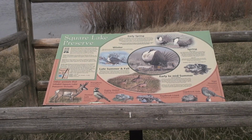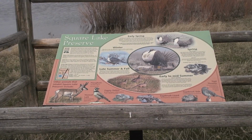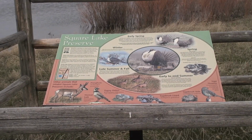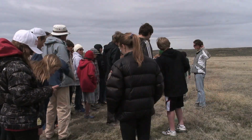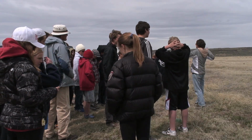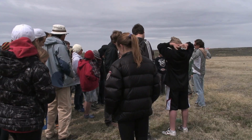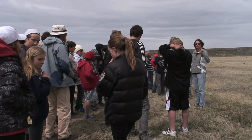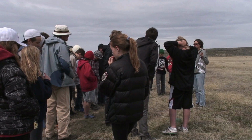And that's an important watering source, like we talked about, for sage-grouse, for all other types of birds, ducks. We saw a few when we came in here. And also for cattle. There's actually two what we call grazing allotments on either side of this place that cattle graze, and this is the one watering source for those cattle. So it serves as an important area for all those reasons.